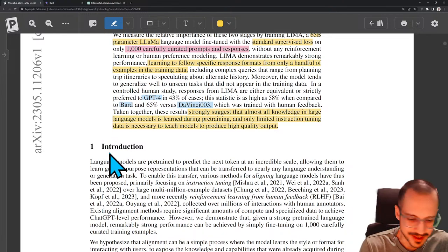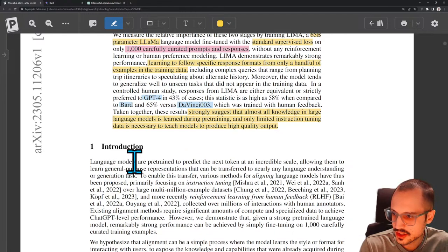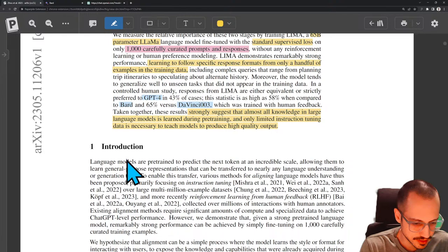And finally, on time. Welcome to the stream. Language models. Greetings, Hupo. Greetings, welcome to the stream.